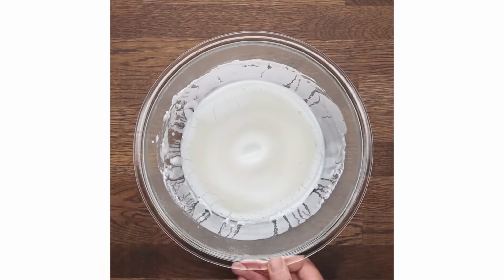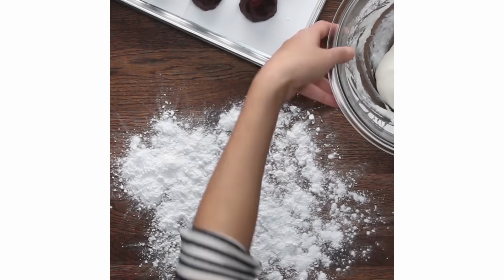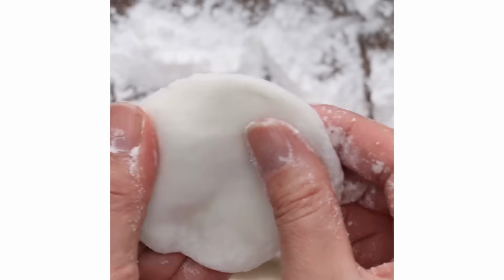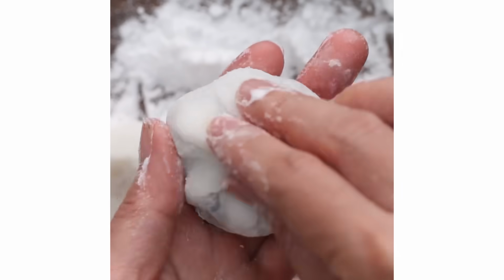Just be careful, the mochi is extremely hot and very sticky right out of the microwave. Use a lot of cornstarch or potato starch to make sure the mochi doesn't stick to your hand. The sweet bean strikes a nice balance with the tart strawberry, so it's a dessert of subtle and delicious contrasts.